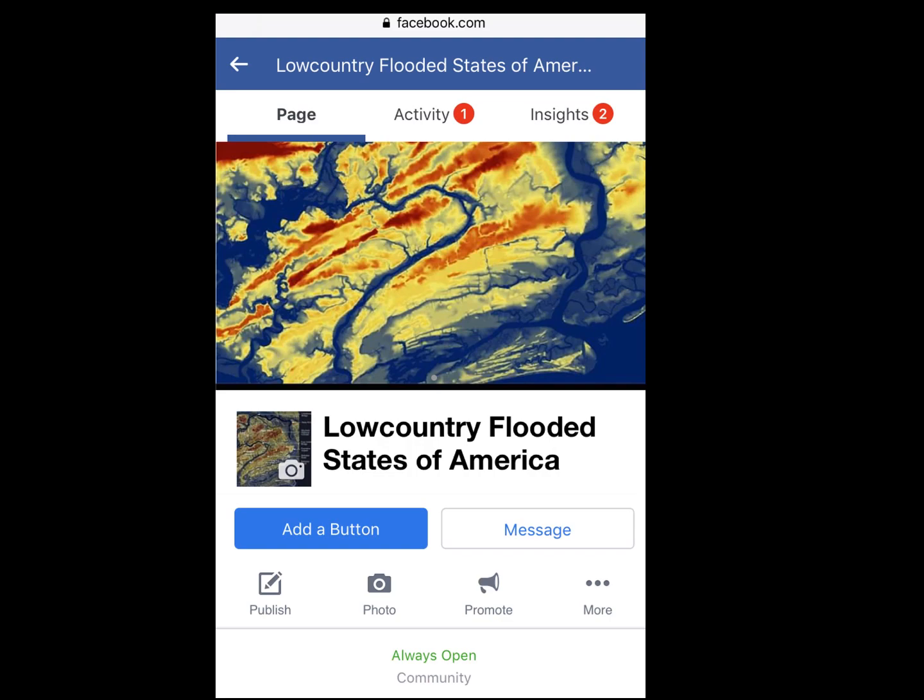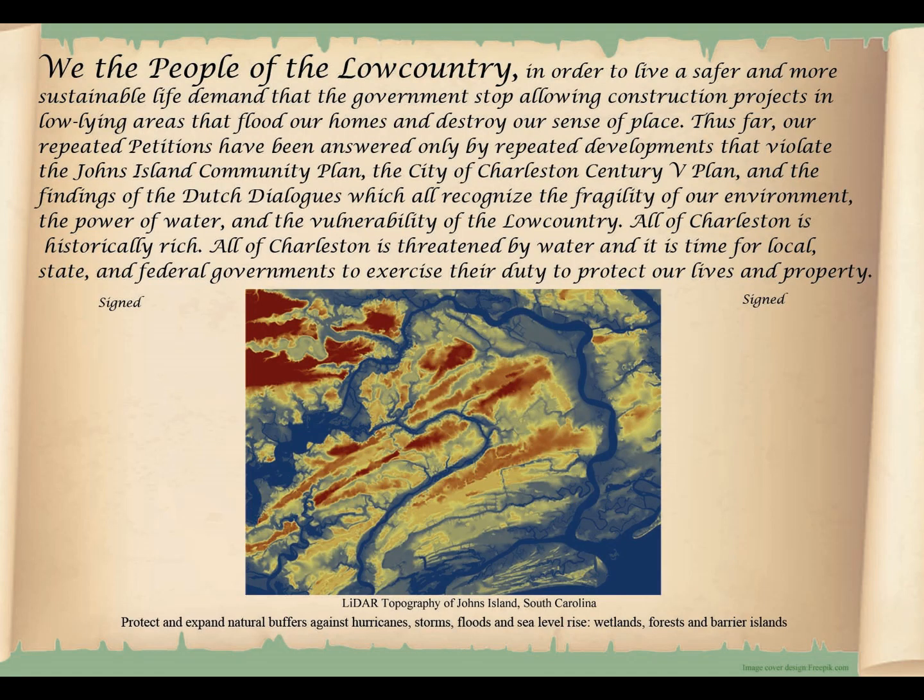And also, in the spirit of the United States of America and our history, we, the people of the Low Country, in order to live a safer and more sustainable life, demand that the government stop allowing building projects in low-lying areas that flood our homes and destroy our sense of place. Thus far, our repeated petitions have been answered only by repeated developments that violate the Johns Island Community Plan, the Century V Charleston Plan, and the findings of the Dutch Dialogues, which all recognize the fragility of our environment, the power of water, and the vulnerability of the Low Country.